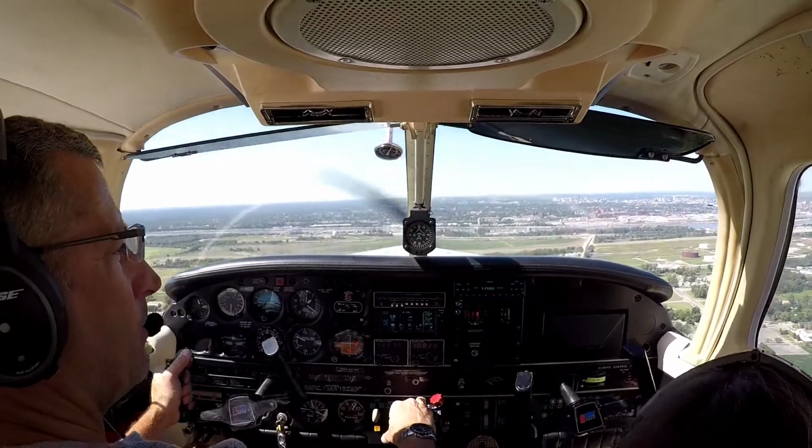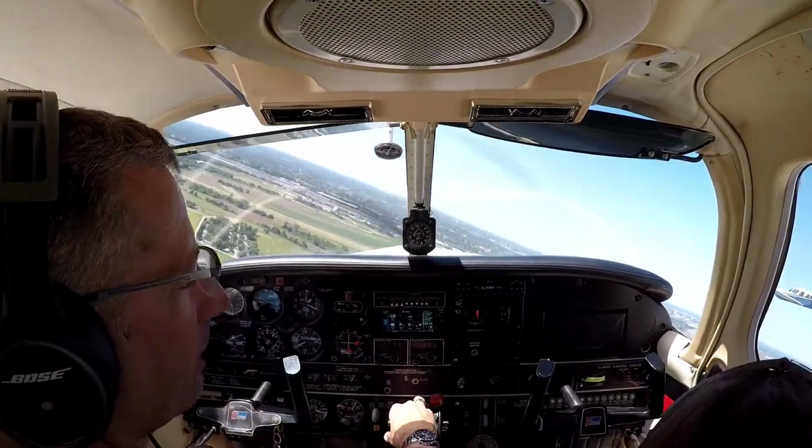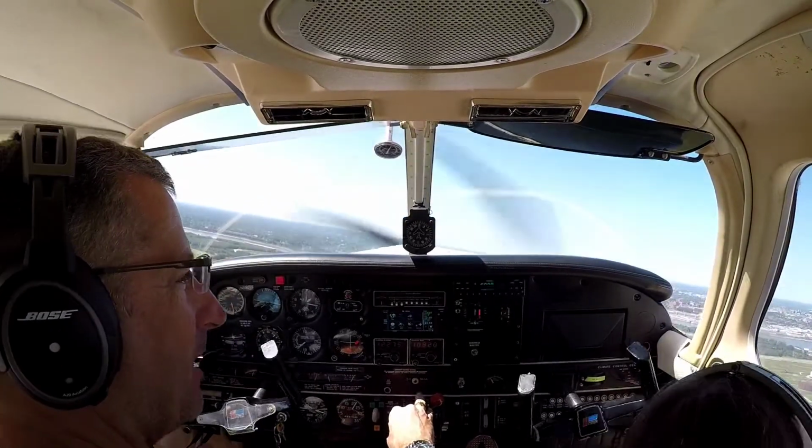November 527 off of November, Downtown Tower, hold short runway 5, traffic landing, crossing runway. Hold short 5, get the traffic inside, 7 off. It's hard, let's hit the bumpy air, man.